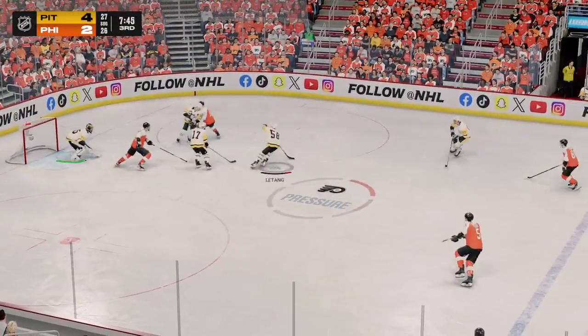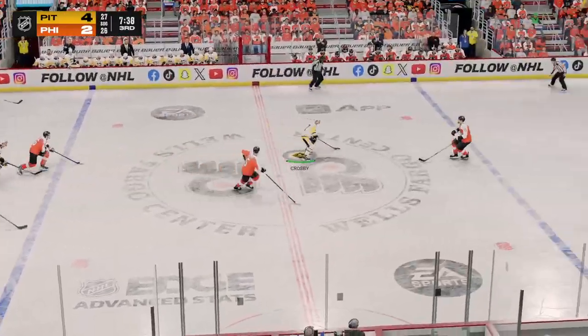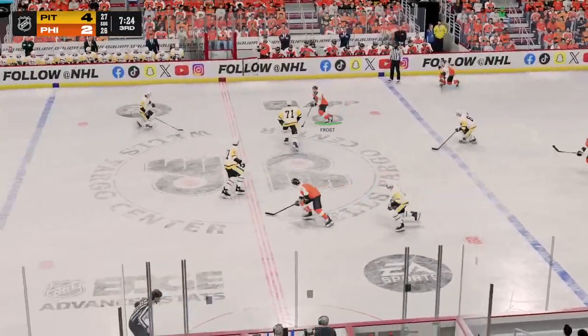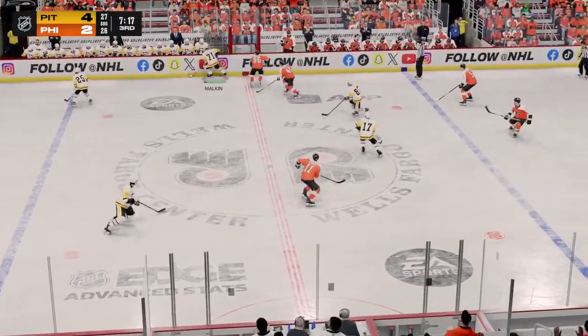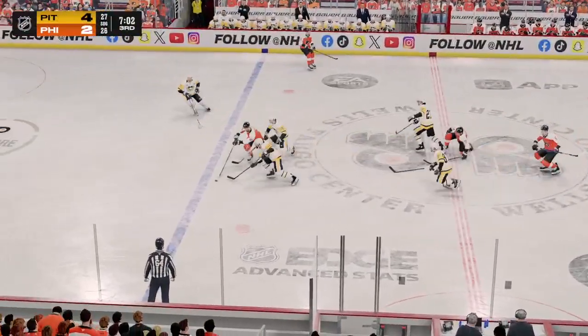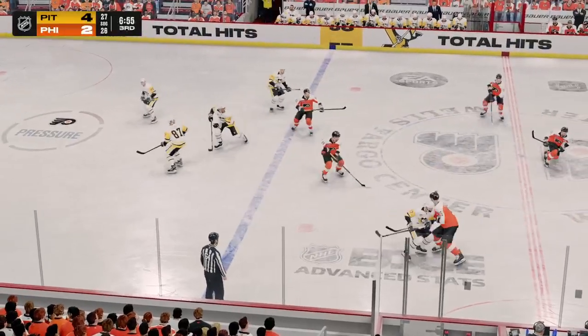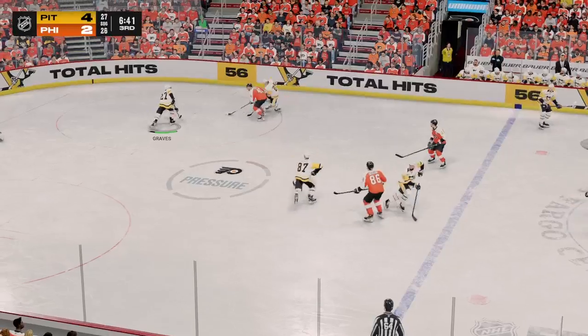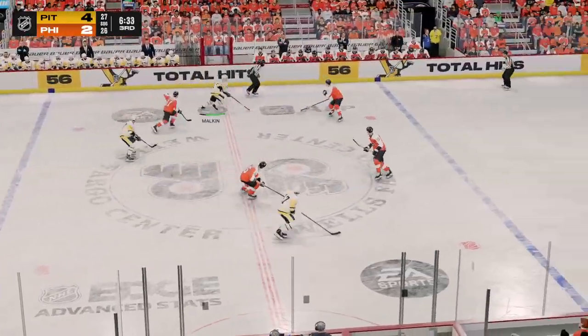Pittsburgh's top line is going to come on the ice, and there's no coaching decision to be made here. I mean, they've been so effective, they've contributed, and they're a reason why they're in the lead. Takes a spill onto the ice and loses the puck. Handles the pass. Knocked off the puck. Great use of the stick at center by Rust. Moves it quickly over to Frost. And now it's grabbed by Graves.